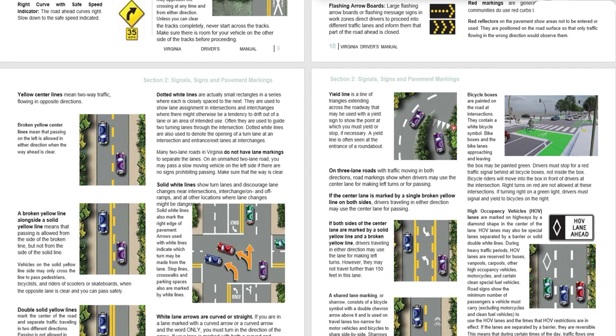Red markings are generally not used, but some communities do use red curbs to indicate no parking zones. Red reflectors on the pavement show areas not to be entered or used. They are positioned on the road surface so that only traffic flowing in the wrong direction would observe them.